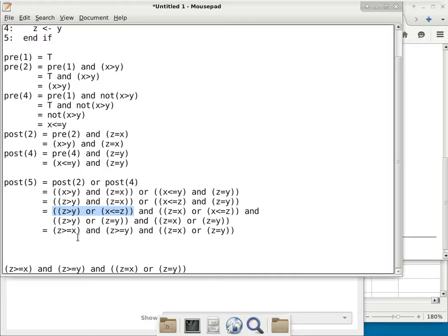If z is greater than or equal to x, oh, excuse me, that's my bad. So if x is greater than or equal to y, and z is greater than or equal to y, these conditions are already met. Right? The question is, can we prove that that is the case? How do we prove?